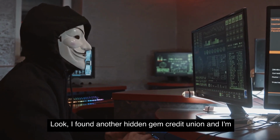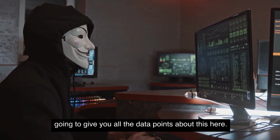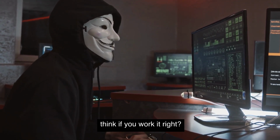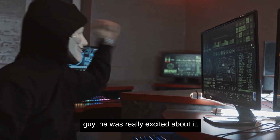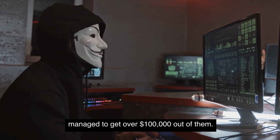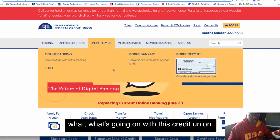Look, I found another hidden gem credit union and I'm going to give you all the data points about it. I think if you work it right, because I talked to a guy, he was real excited about it. The reason he was excited is he said he managed to get over $100,000 out of them. And so that being said, I'm like, wow. So let's see what's going on with this credit union.